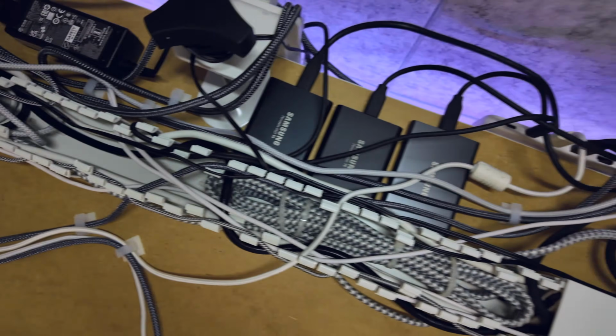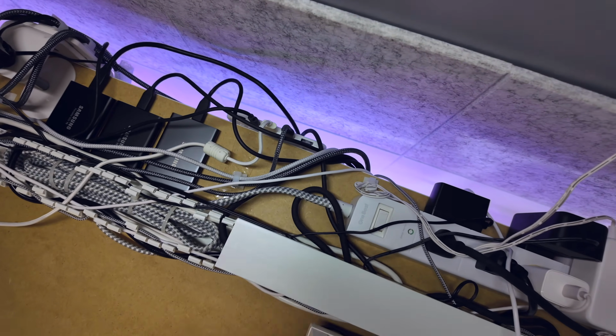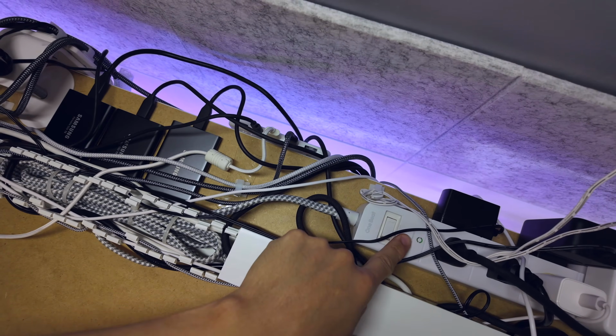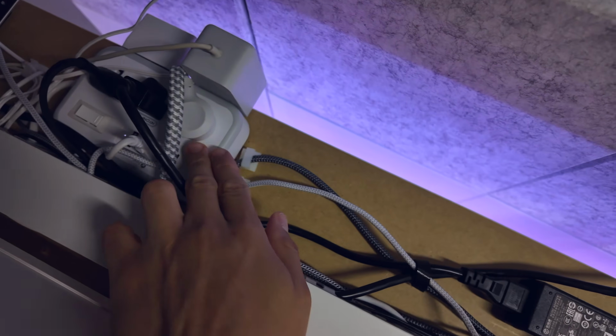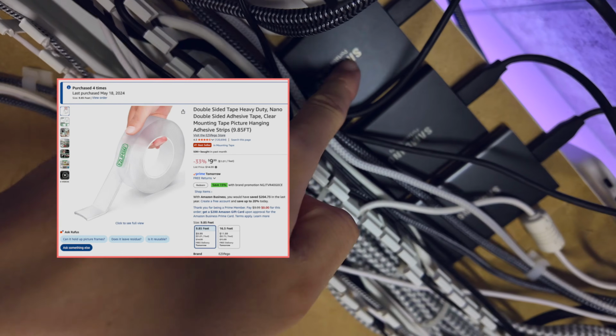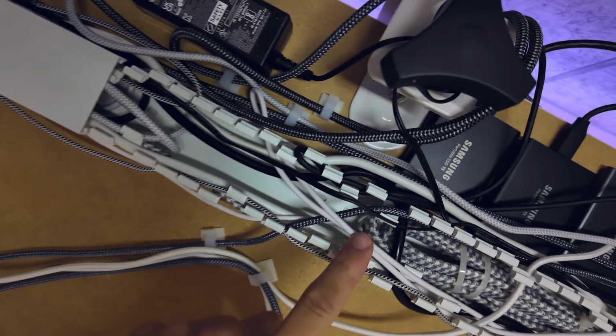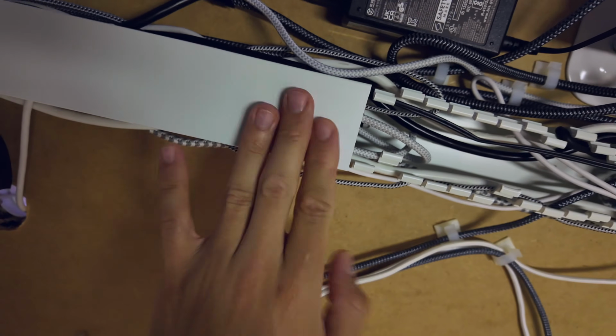And then for outlets, I have one on this side. Let's see if I can focus. I have one right here, and then I have another one on this side, which is right here. I also hid a few cables on the back of the Alex drawers, like this one. And I also have my hard drives over here. With these, I just used some adhesive tape. But yeah, I do have a ton of cables. Let me know in the comments if you do end up using one of these.